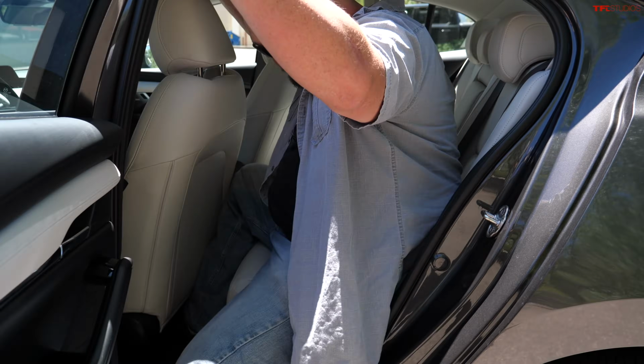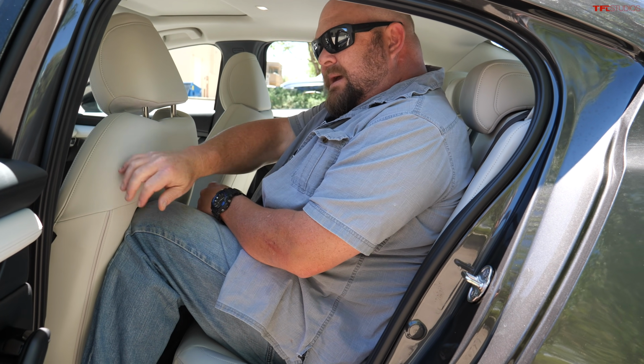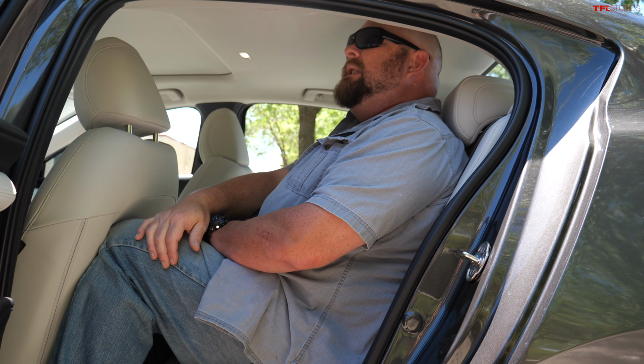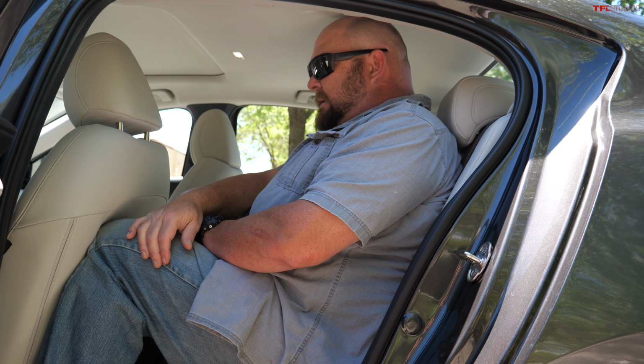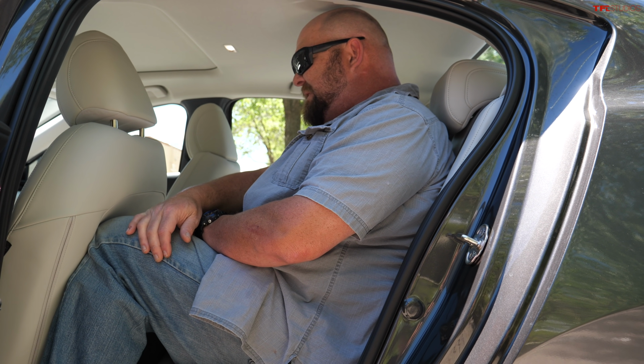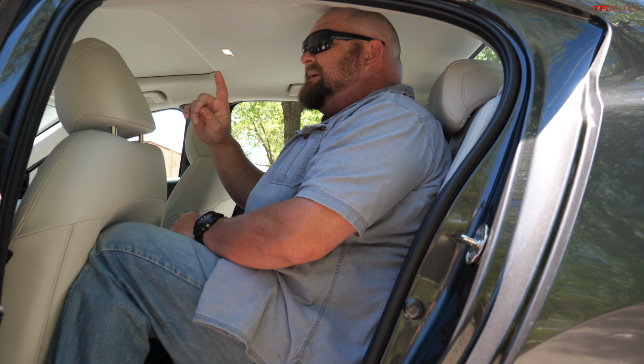Not very elegant for me. My head is hitting the roof, like a lot, and my legs are pretty cramped back here. Now I could probably ask the driver to move a little bit, but that's not the point. The point is the back seat's small.